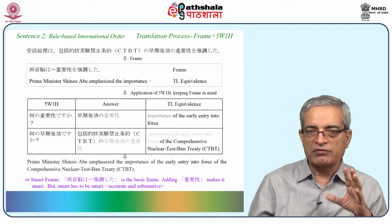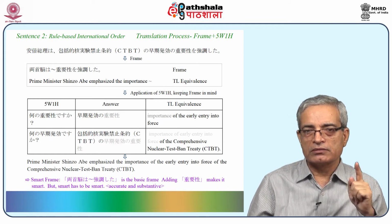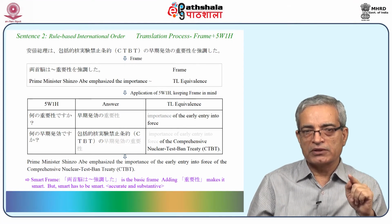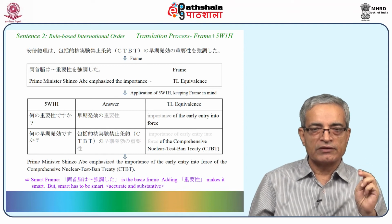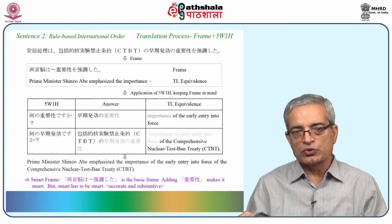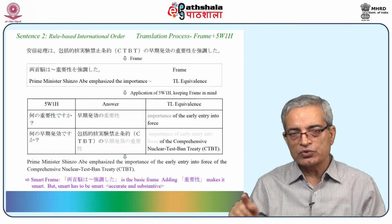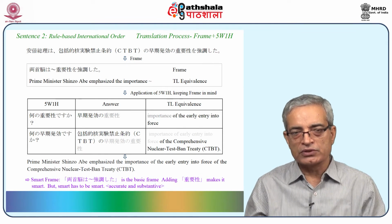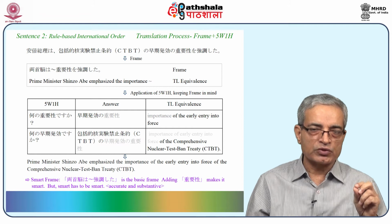Now this was a smart frame, because instead of picking up Ryo Shinova Kyochoshita, both the Varalika and Surbi team picked up one more element, that is Juyose and the particle O, which could have been covered in one question otherwise. So they have saved on one question, so that's why it's called smart frame. Smart frame is, as I said, Ryo Shinova Kyochoshita. The smart frame concept, let me explain. Ryo Shinova Kyochoshita is the basic frame. Adding Juyose to it makes it smart. So Juyose plus O, of course, but smart has to be really smart. That means you have to ensure the accuracy and it should be substantive.